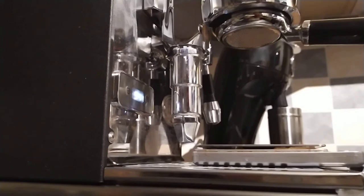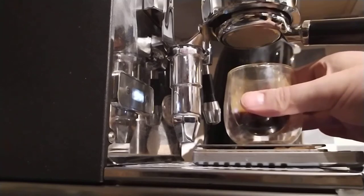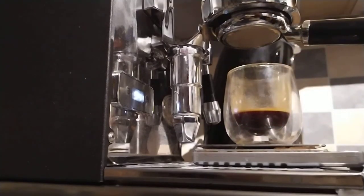Just a lovely nose. There's no bitterness there. It smells very clean. Right, on to the taste then. That is just very lovely.